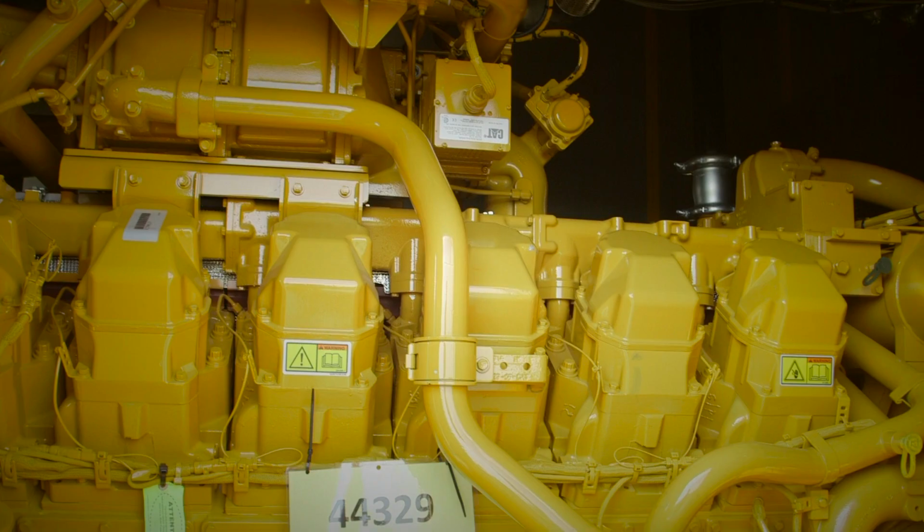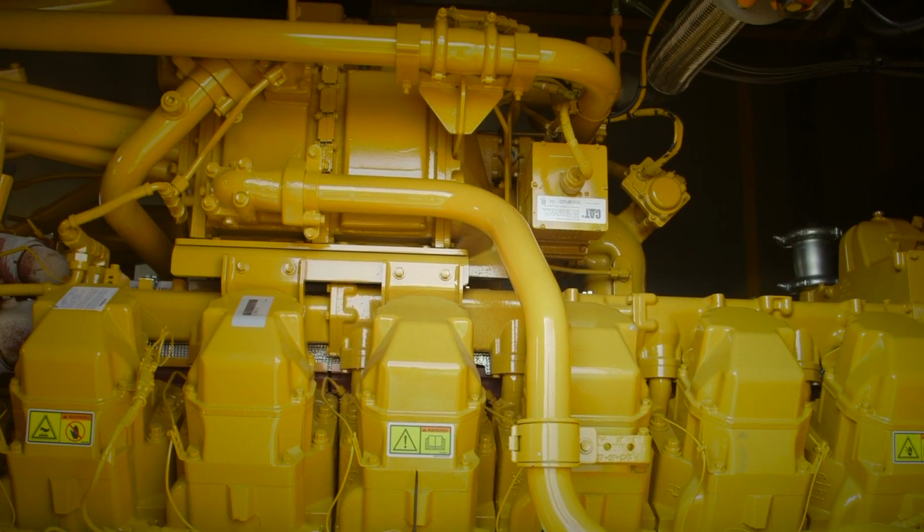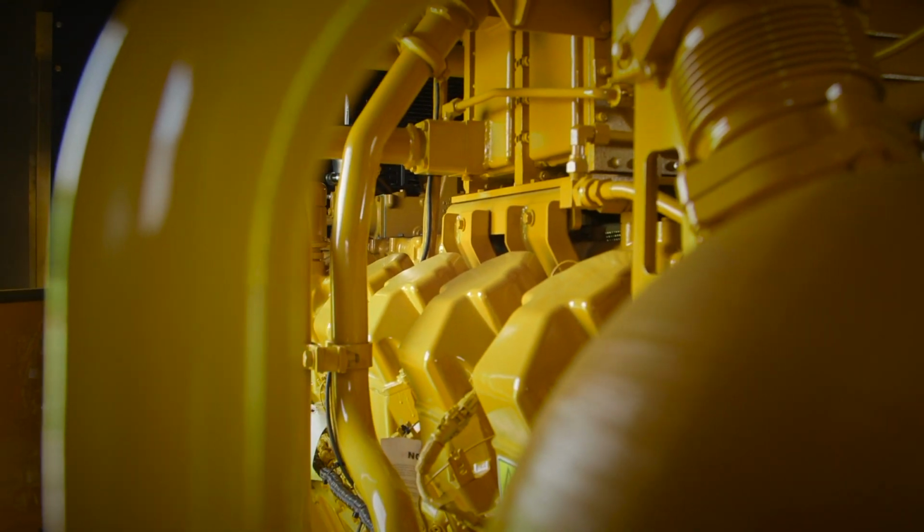As your electrical needs change, as they move up and down, the engine can adapt to those changes. You can do load steps, load dumps, and the engine will always be there available to support those needs that you have on your site.